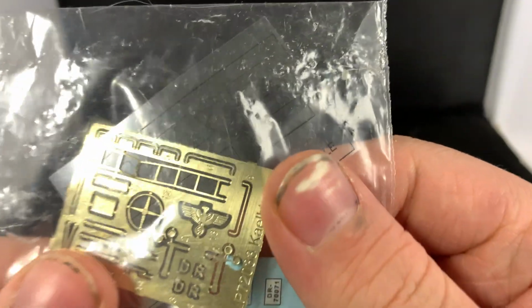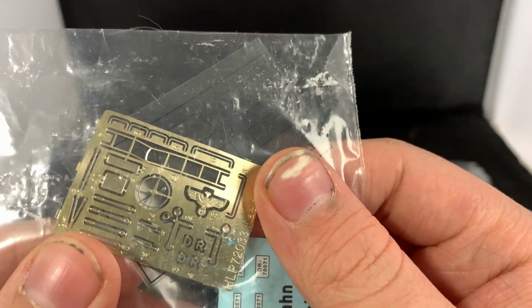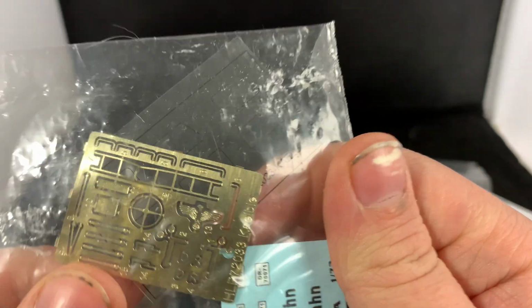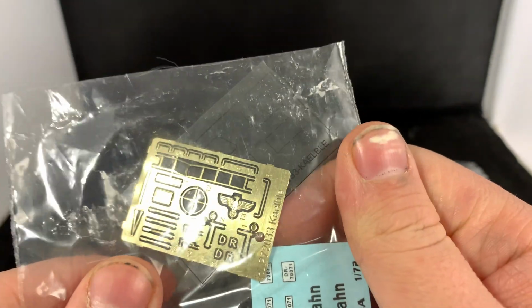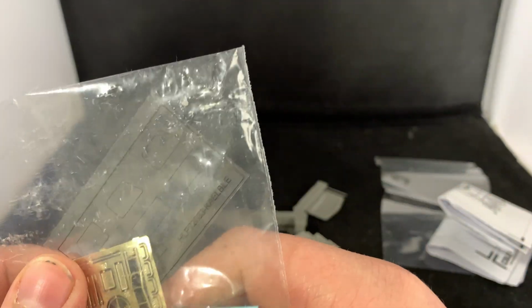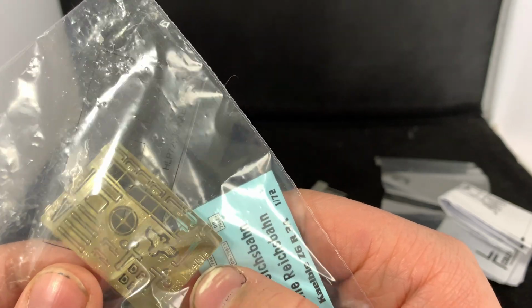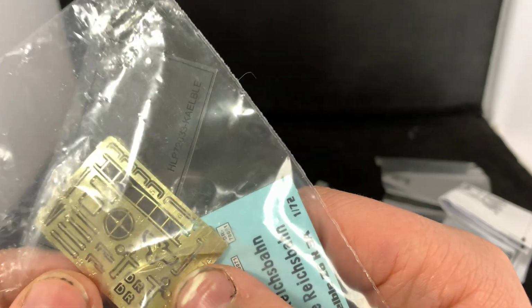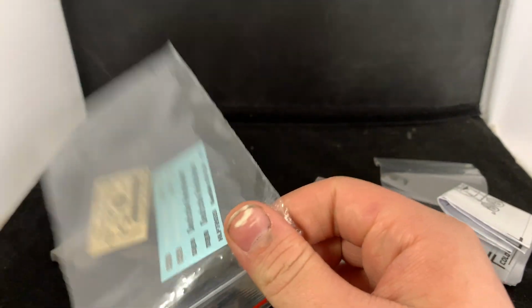There is also this photo etch, and there's a small little swastika holding eagle. And yeah, it all looks very good, photo etch wise. It might look quite gold on here, but in real life it's quite like a brass, it's not actually gold. It's quite a good model kit.